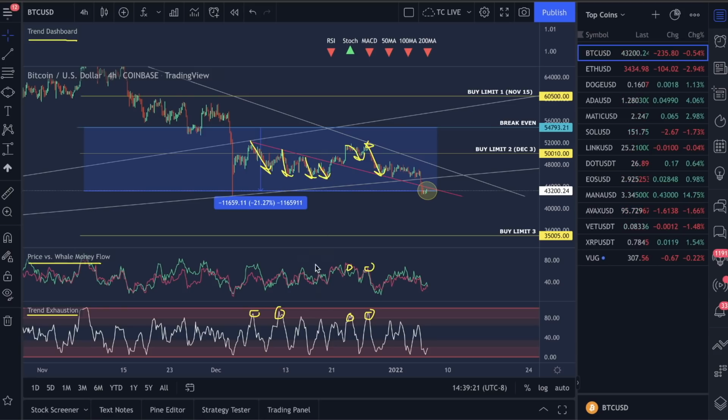So what I'm looking for right now is to see what kind of correlation we have between the whale money flow and the trend exhaustion on the charts here. Well, if we look to the downside, when we pushed down here before and the whale money was this low, we did see a move back up. Now we're sitting around this level where we could head down lower. That's not arguable. We absolutely can. But trend exhaustion low and whale money flow low, this could actually get very bullish.